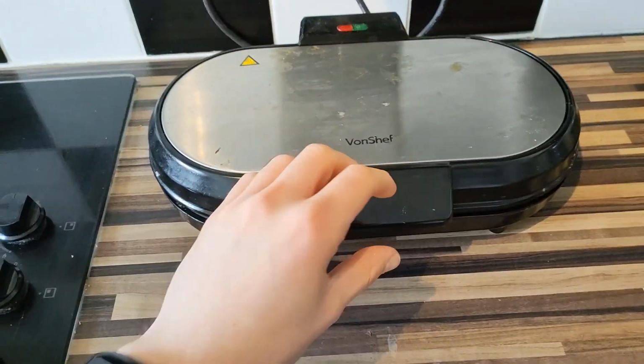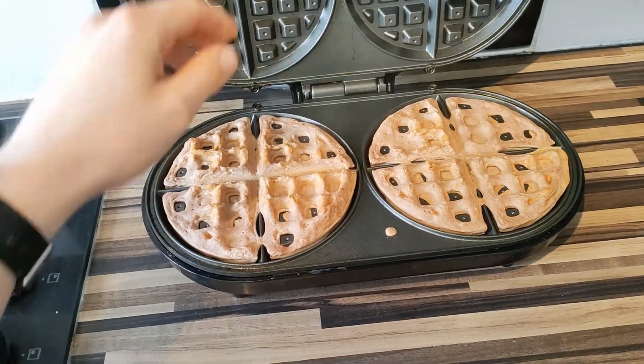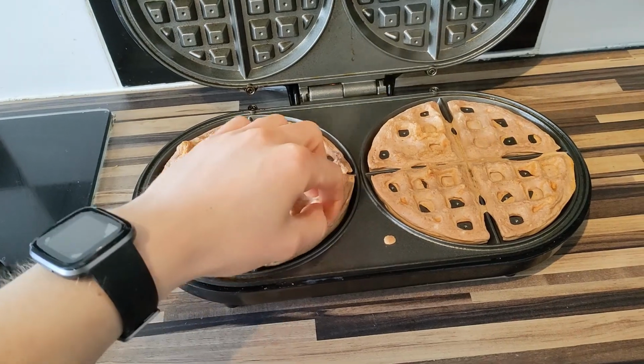Okay, so it's been 3 minutes, which is what he recommends for cooking time. And they're looking pretty good. Are they ready, do you think?